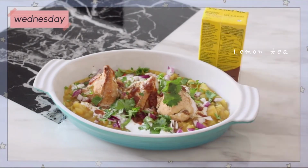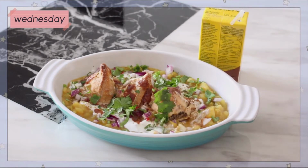For drinks, I just had lemon tea. It was a really hot day, so there's nothing better than cool lemon tea straight out of the fridge.